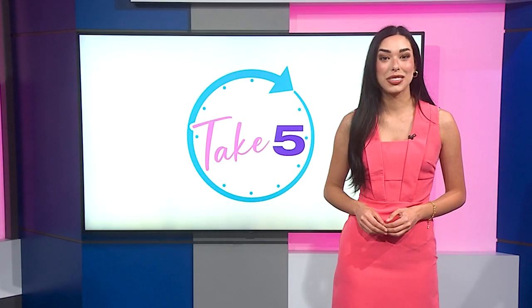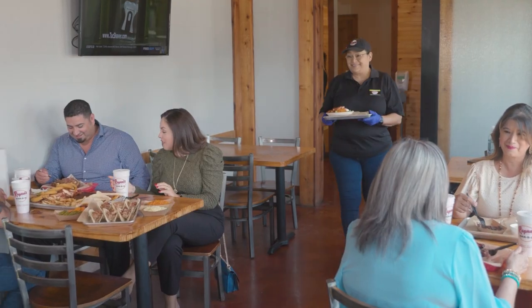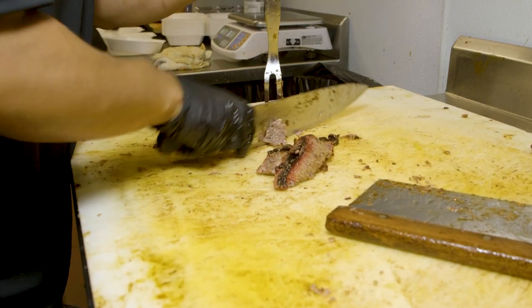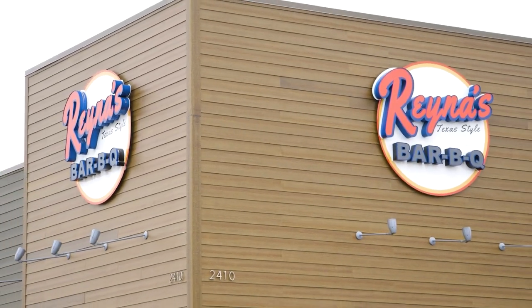Looking for a place that serves delicious barbecue? Well, you can get your boot scootin' boogie over to Reina's Barbecue. Take a look. Known for their delicious Texas-style barbecue plates and excellent customer service, Reina's Barbecue has made a name for itself in the RGV with locations in Weslaco, Harlingen, and a third location underway.